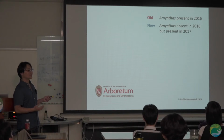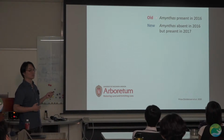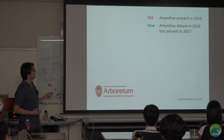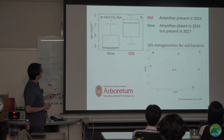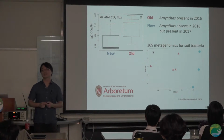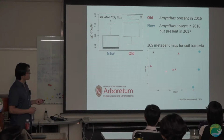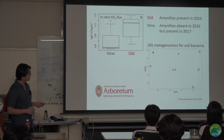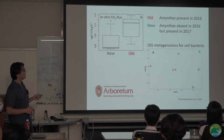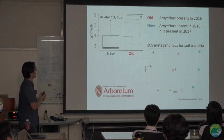And so they categorized the sites into old sites, which were sites that had worms before 2016, and new sites, where earthworms only showed up in 2017. And then they did some microbial analyses as well as soil respiration analysis. On the right-hand side is the 16S metagenomic data for soil microbes. Really nice data. You see separation between the new sites and old sites. That's the microbial community. We don't really know what groups are in there.